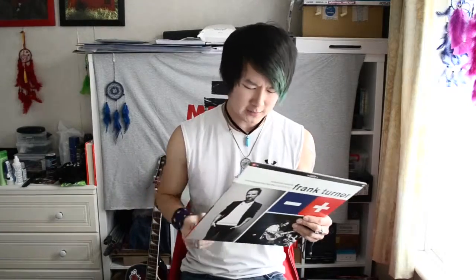So this is the LP, and basically it's the acoustic tracks that you got from the deluxe version of the 2015 album, but now put onto vinyl. There's 10 tracks on this one. There's 12 on the original album because the first and last song are already acoustic, so it doesn't really make sense. But I'm not sure why they didn't put them on, since they're acoustic, why not just chuck them on? But anyway, there's 10 tracks.